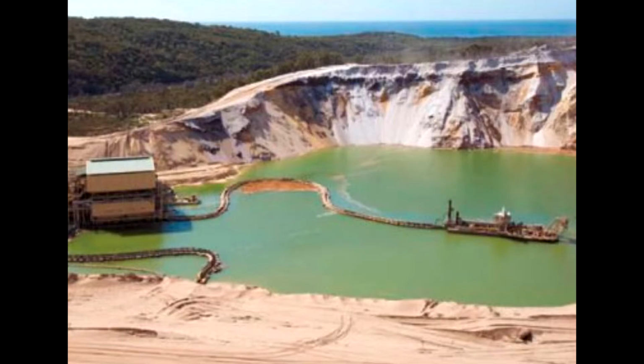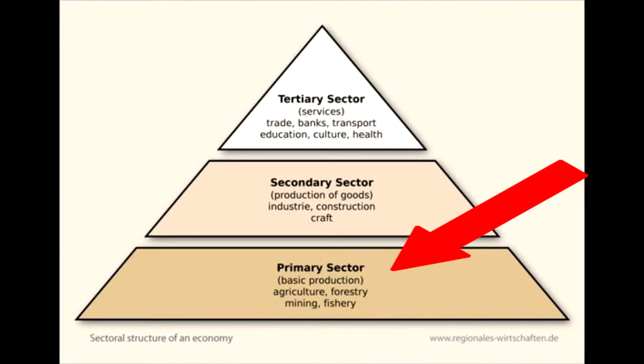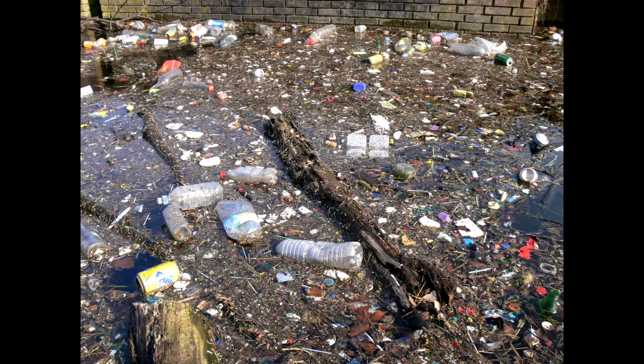Anyway, the sand is mined from beaches, sandstone, and other sources all over the world. This, by the way, is the primary sector of the economy because it's where you move a raw material and then take it to a manufacturing plant. But it has a real negative impact on the environment.